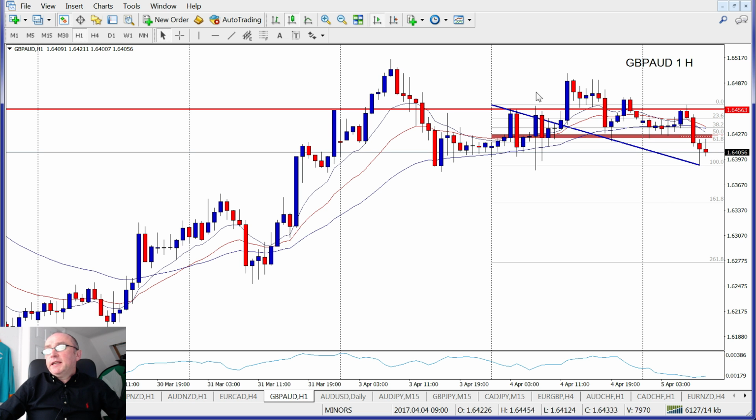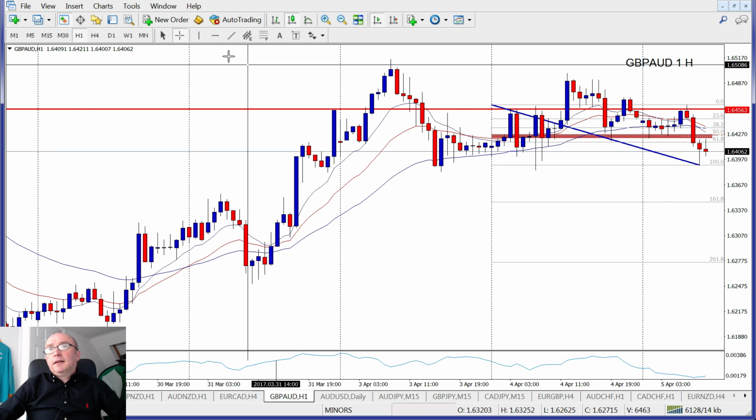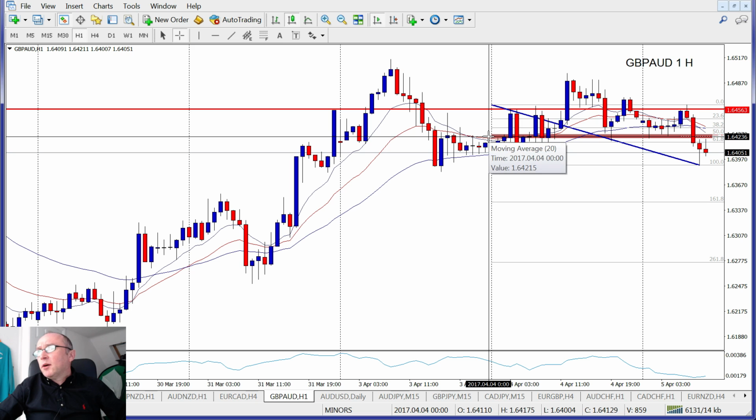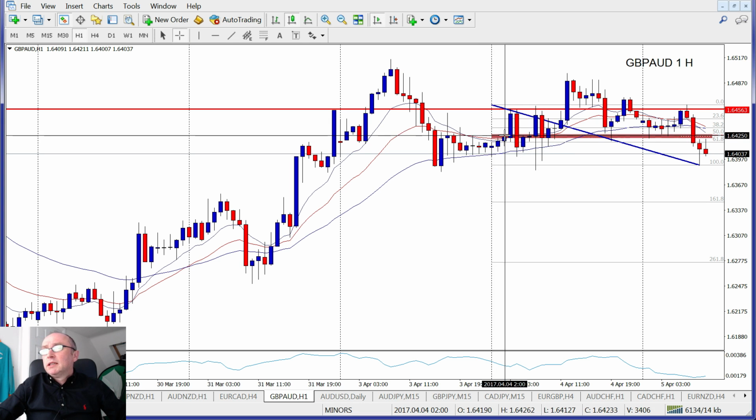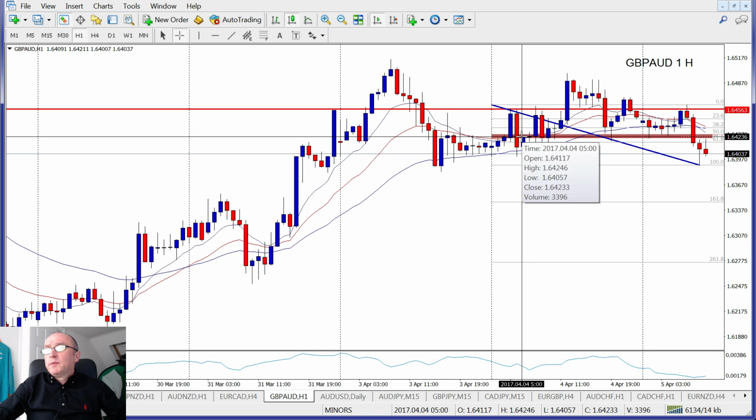Okay, pound Aussie. I have my short entry in at 124.23. So 20 pips from here at the moment. I'm not short, don't have a position in it, but this is my entry of interest to continue to the downside on a pound Aussie.